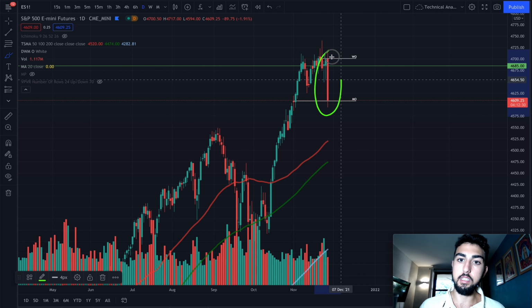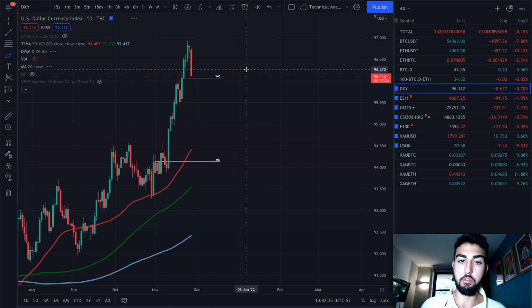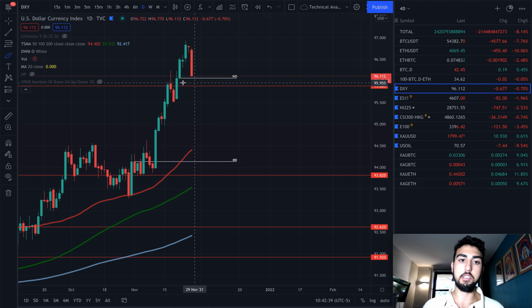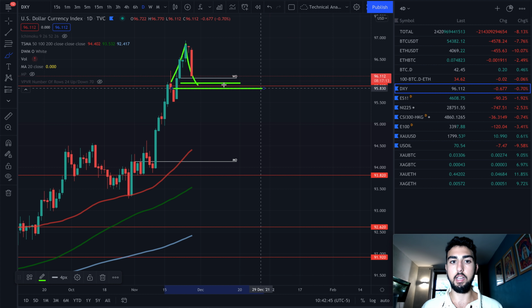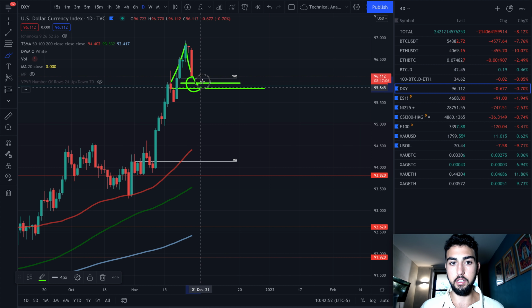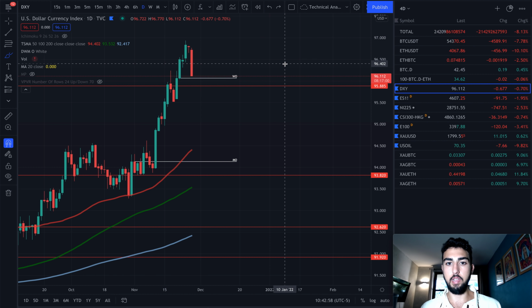And so maybe could we assume that institutions were waiting to see how much fuel the DXY had before reacting with their capital in traditional markets and the cryptocurrency market? We could assume that as a potential thesis here. If we maintain 95.885 for the DXY, that wouldn't strengthen the bullish thesis on the traditional markets or the cryptocurrency markets. So that's what we're going to be monitoring here as a support. But it looks like the DXY is ready to calm down, and now the markets have decided to react to it.